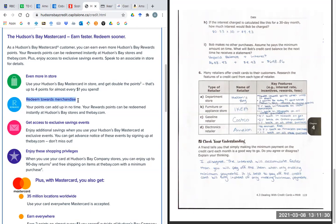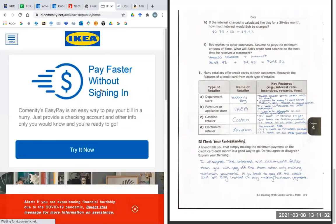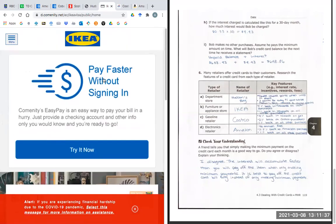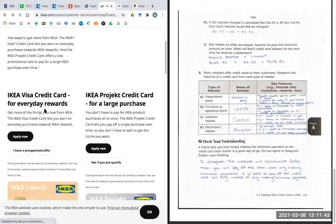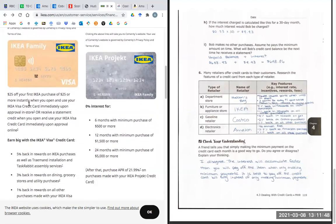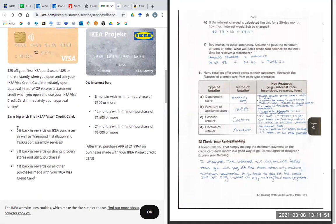Question B says furniture or appliance stores. Well, IKEA has their own type of credit card. And this was news to me. I didn't know that IKEA had their own type of credit card. When I was researching and I found this, I was like, wow, that's very interesting. So this is the IKEA Family Visa card. Some of the key features are that you get 5% back in rewards on IKEA purchases. So for every purchase that you make at IKEA, you get 5% of it back in rewards that you can later redeem on other purchases. And for all other purchases outside of IKEA, you get 1% back in rewards.